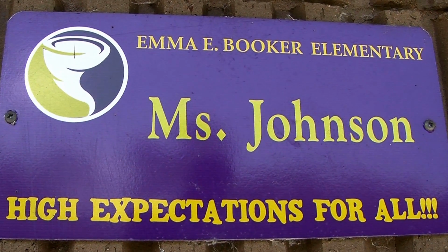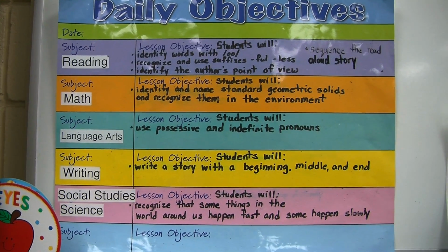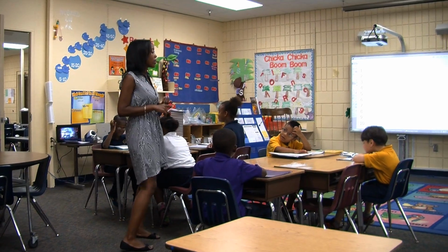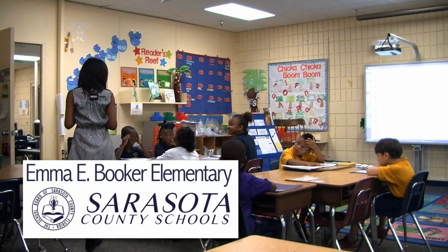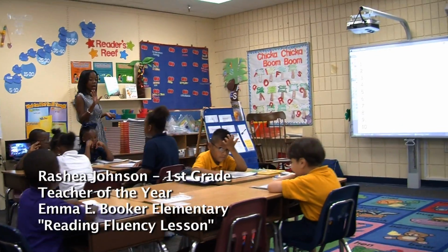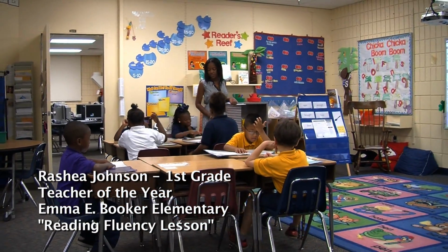Going to start with our fluency to see how fast we can read our story without making mistakes. On Monday and Tuesday, we practiced with individual turns. So today we're going to try it together as a whole class. So remember to stop when you get to a what, boys and girls? Period. Very good. So we're going to start with the title up top.